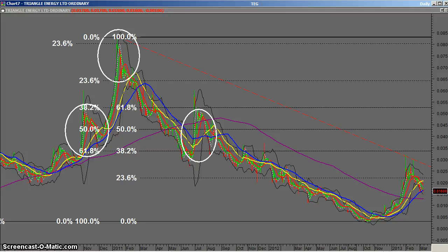Just having a look at a chart here on Triangle Energy, TEG, okay? Someone's asked me for it. Now, there's some interesting things happening here. The main thing is the fib set overall, okay?